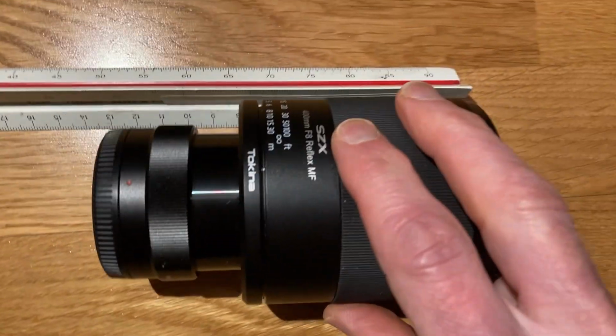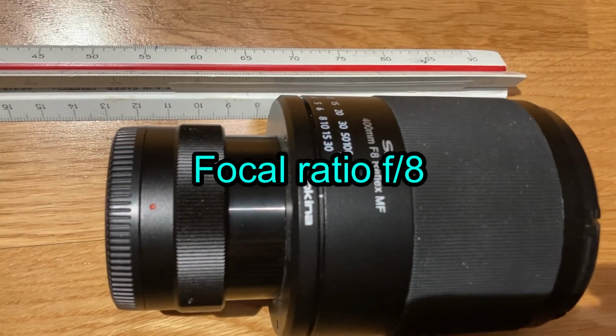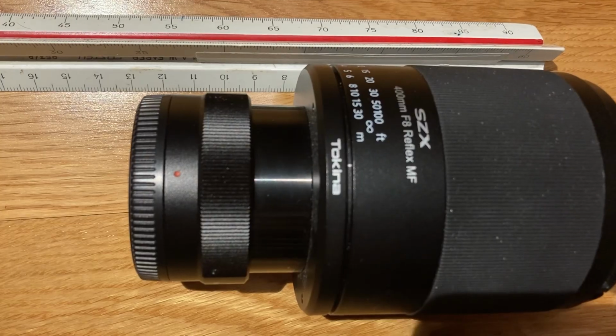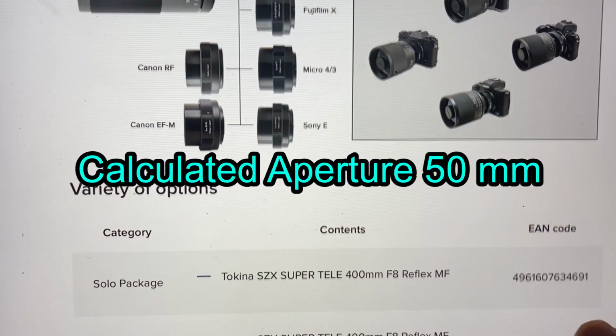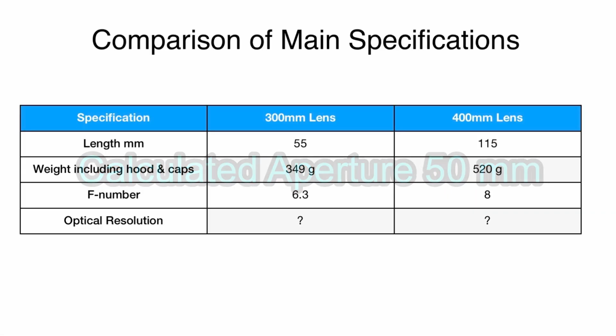Then we have the difference in f-number. The 400mm lens has f-number 8, which means that it's not very bright. Then we have the focusing, which is manual, and I calculated the aperture of the optics from the f-number, and that makes it 50 millimeters compared to 47.62 millimeters for the 300mm lens. That's not much of a difference. It's just about 5% wider aperture for the 400mm lens.